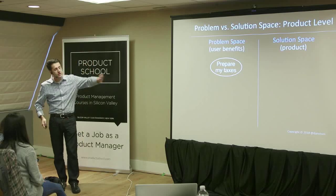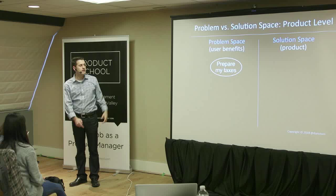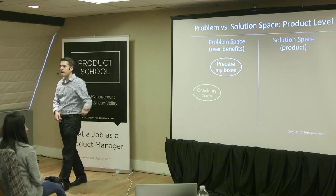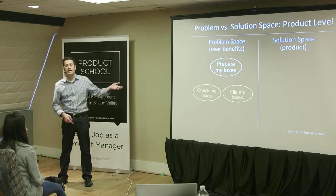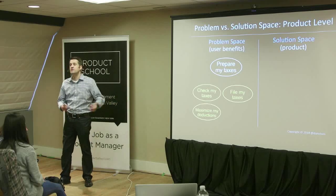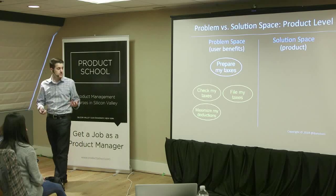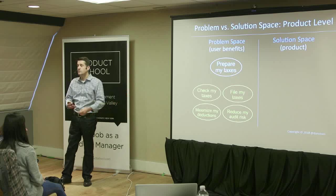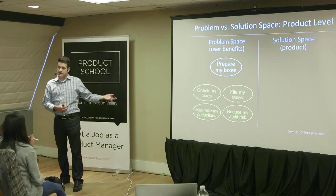So what we want to do is start in the problem space, forget the solution space, and brainstorm all the different ways we can help people out. Compared to pen and paper, computers are great at math. They can help you check your taxes. That's one benefit they could do. Instead of printing it out and standing in line, you can e-file, right? File my taxes. It can ask you a bunch of questions on what you did this year and try to find ways to save you money on your tax bill with your deductions. It can actually analyze your return and reduce your audit risk, right? These are just 4 examples of customer benefit statements in the problem space.